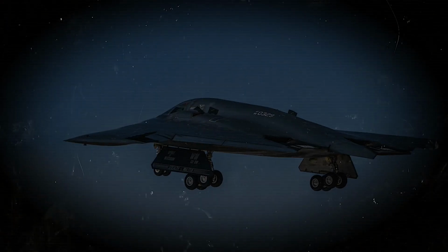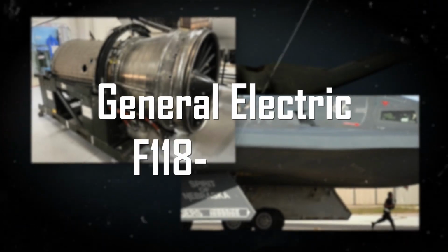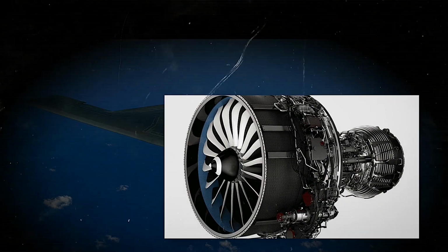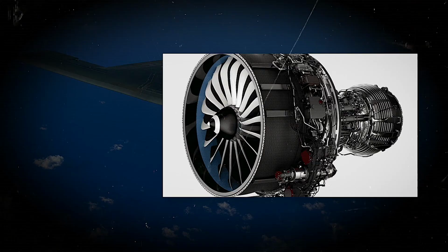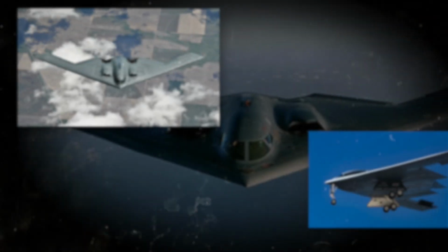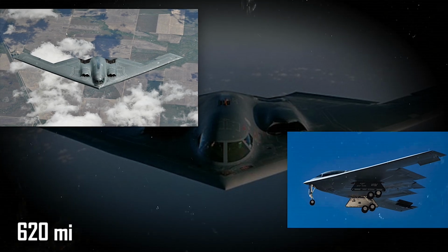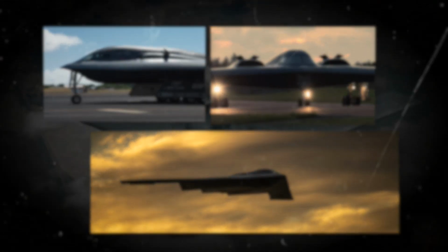What's under the hood? Let's start with the engines. The B-2 is equipped with 4 General Electric F118-GE-100 turbofan engines. These engines are not only incredibly powerful, but also nearly silent, thanks to a specially designed exhaust system that disperses sound and reduces its infrared signature. This makes it almost invisible to heat sensors. Plus, the B-2 can reach speeds of over 620 miles per hour, which, while not a record for bombers, is perfect for its stealth mission.